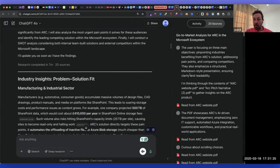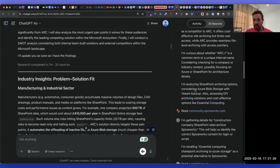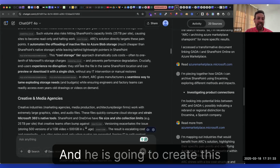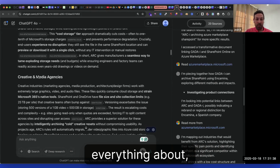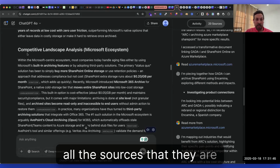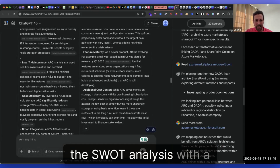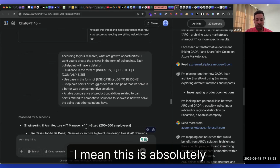In 7 minutes, through 20 resources, this is all the internal dialogue, which I think is brutal, fantastic. And it is going to create this deep research telling you everything about potential targets. These are industries and potential targets, all the sources that they are mentioning, competitive landscape analysis, the SWOT analysis with a table. I mean, this is absolutely outstanding.